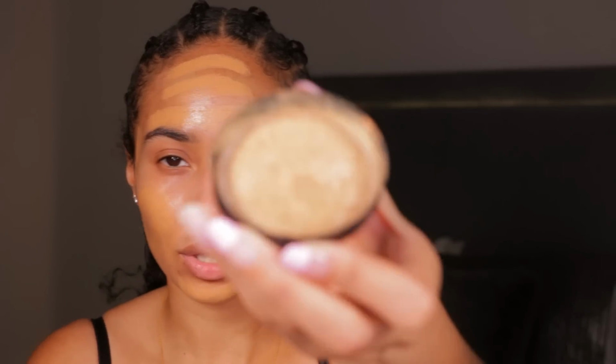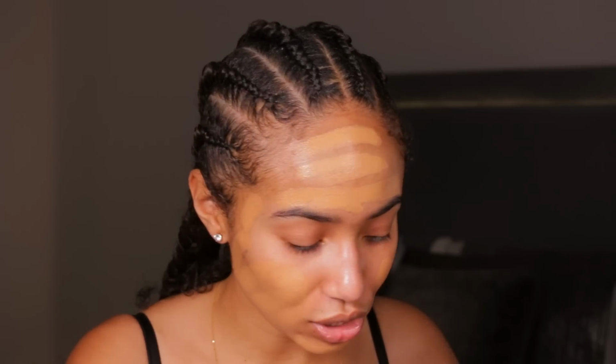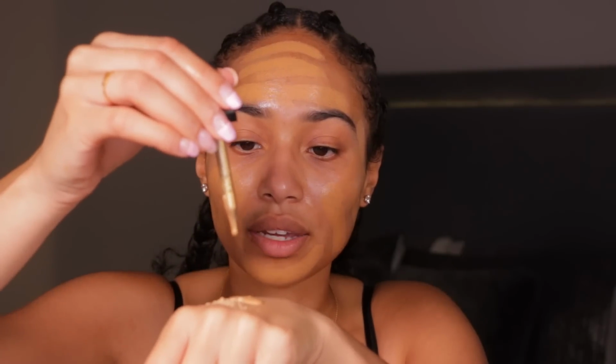And then I'm going to take the Skin Glass Glistening Nourishing Antioxidant Face Oil, and shake it up. Then I'm also going to take the Skin Glass powder, and I can show you guys what that looks like right there. It's like a gold as well. I'm just going to take my Giorgio Armani Luminous Silk Foundation on the back of my hand. I'm going to take some of the Skin Glass powder and put that on the back of my hand like that. And then I'm going to take two drops of this Skin Glass oil and rub that all in on the back of my hand.